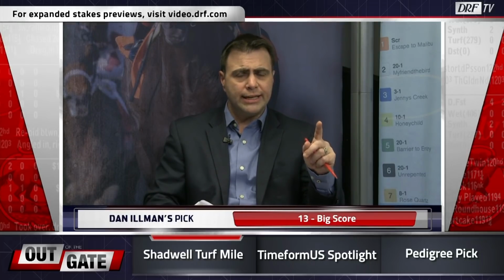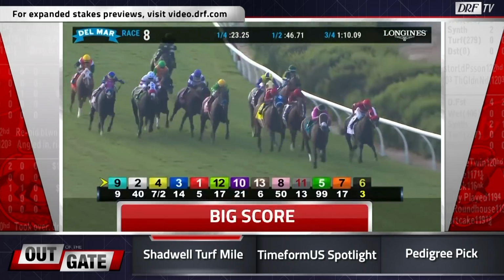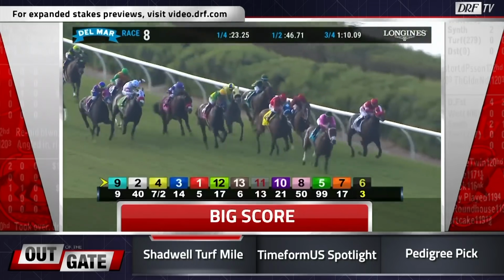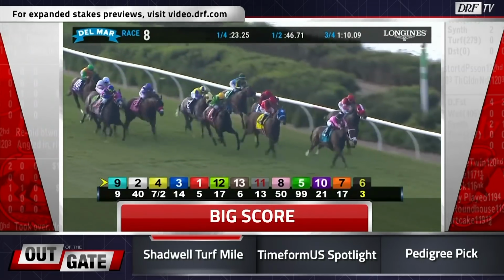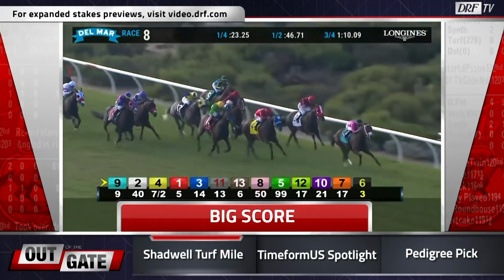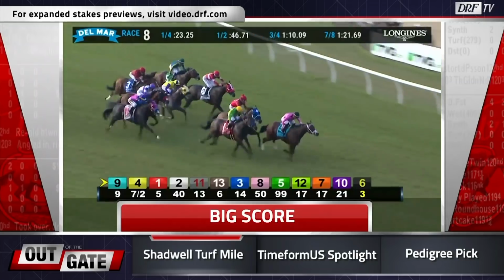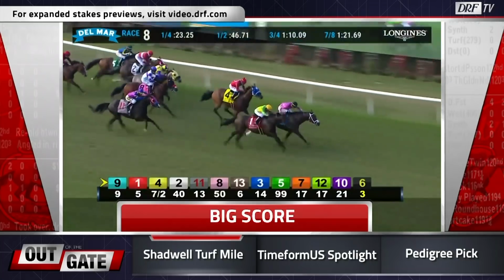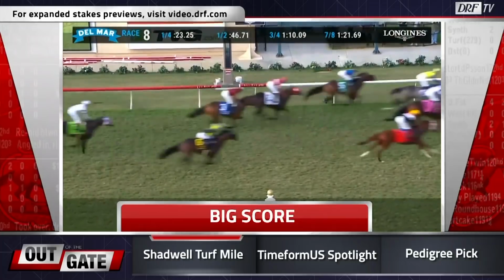This horse can kick. Let's go back to his most recent race, the Del Mar Mile Handicap, only his second start of the year. Look how far outside he is in the stretch. He was wide all through the turn into the stretch. He's going to make up some ground. This race has come back okay. Another also-ran, the seventh place horse, a horse that Big Score finished well ahead of, came back to earn a 102 Beyer speed figure in his next start. Big Score fired in that race.